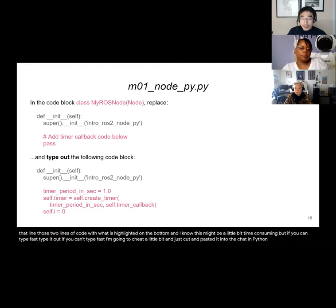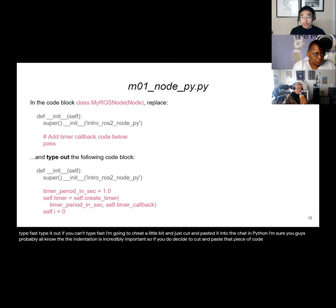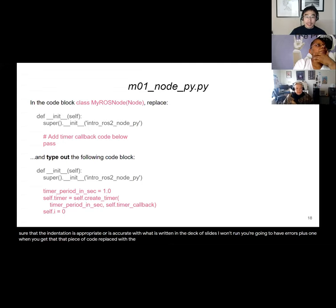In Python, you guys probably all know the indentation is incredibly important. So if you do decide to cut and paste that piece of code that I wrote in the chat, make sure that the indentation is appropriate or is accurate with what is written in the deck of slides, or else it won't run. You're going to have errors. Plus one when you get that piece of code replaced with the add timer passcode.